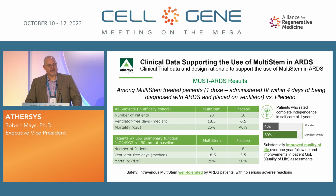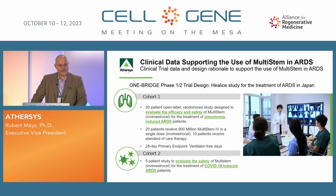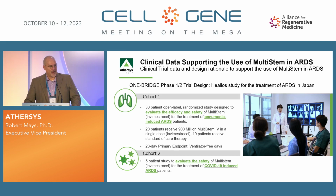And when we took the ARDS cell-treated patients out and asked them how they were feeling at 1 year after treatment, you can see that there's a 2-to-1 difference. 80% of the multi-stem treated patients were feeling like they had an improved quality of life compared to only 40% of the placebo-treated patients.